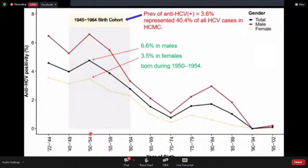And when we look at the birth order, we can see a higher peak of prevalence, up to 6.6% in males here, and a lower peak of 3.5% in females. And what happened here for those born during 1950 to 1954? We can also see another peak for males. This is for those who were born in 1980 to 1984.